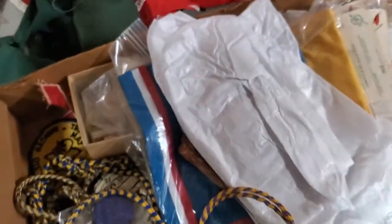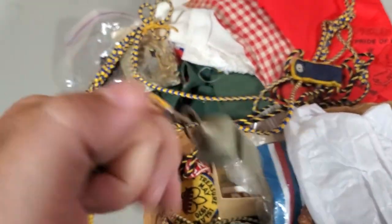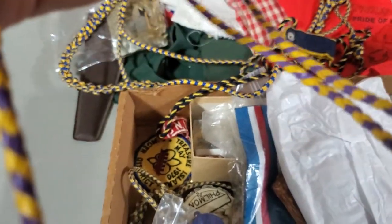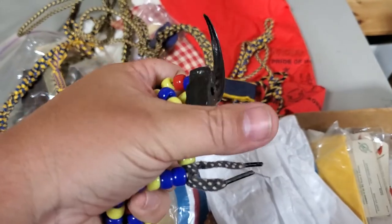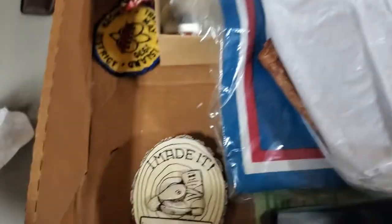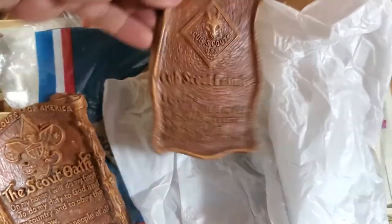So this is a silverware set. There are lanyards, a bunch of lanyards, a whistle, a Scoutmaster whistle. Says the Acme Thunderer. Yeah, a couple keychains. More lanyards and neckties. An Order of the Arrow necktie. They probably made it at Scout Camp. Another Philmont. Some patches. I have no clue what these are. Cub Scout Promise. Placards. Scout Oath. This is a Cub Scout Promise. Those are a little earlier. Those are 50s.